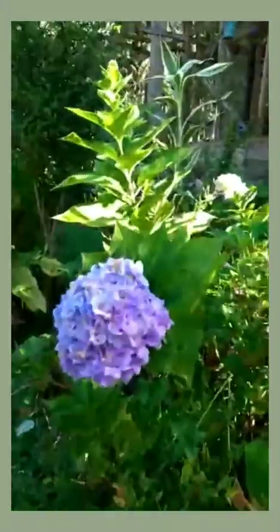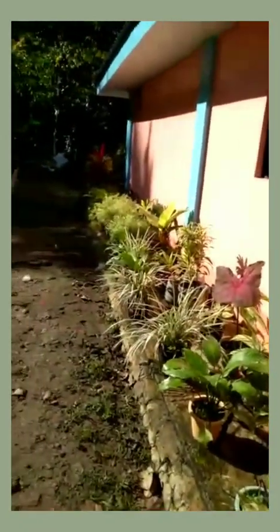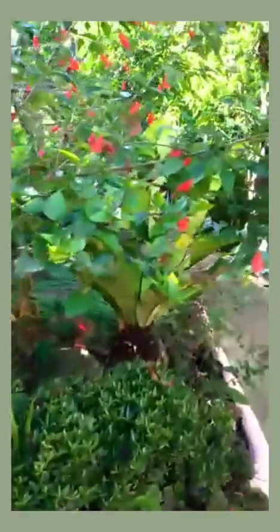Another beautiful flower. We call them here millions, but I know they have a different name. Look. Ta-da! Ayun.